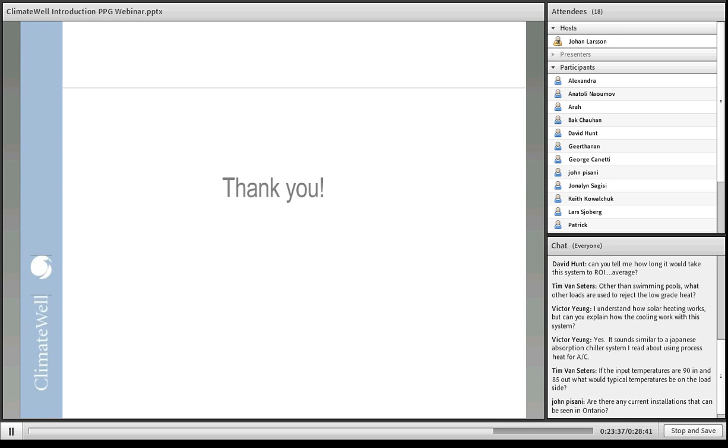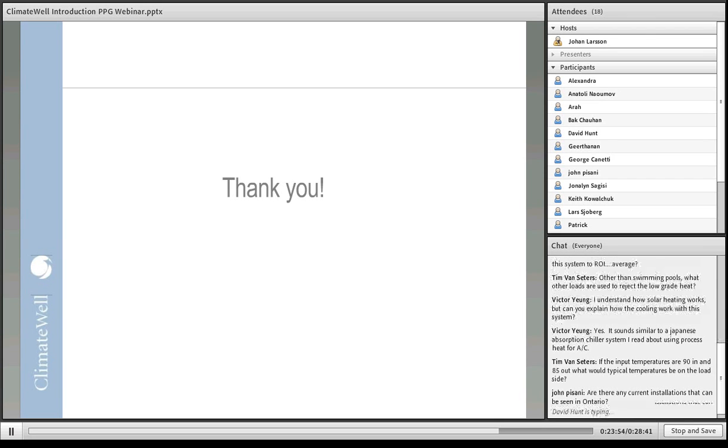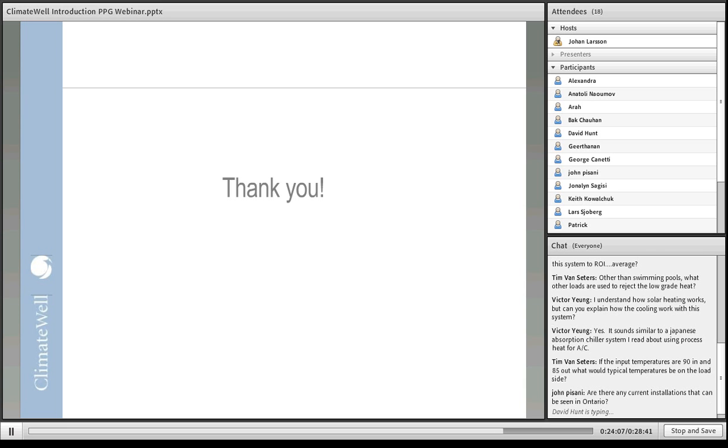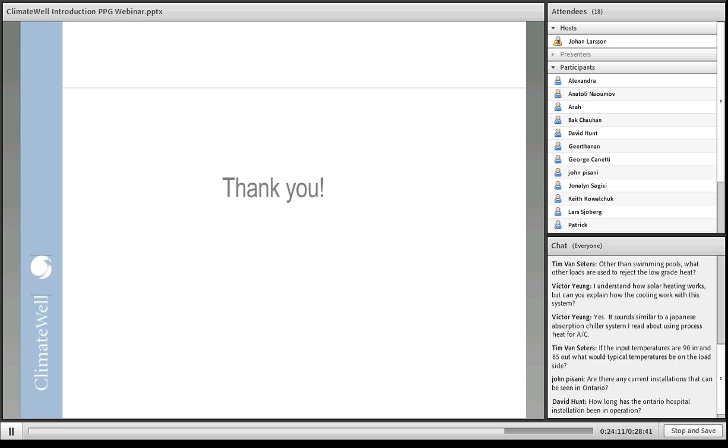Great. Tim has another question. If the input temperature is 90 and 85 out, what would typical temperatures be on the load side? The physical limit is 0 degrees because we work with water and we run the risk of the media freezing if we go lower than that. But to get a good efficiency of a system, typically it's recommended to connect Climatewell to an air handling unit where you can deliver 15 degrees Celsius and get 10 degrees back. We have installations where we deliver 20, where we deliver 7 degrees, so it depends from application to application. There is no fixed number here, but the higher the number, relatively speaking, the higher the efficiency.